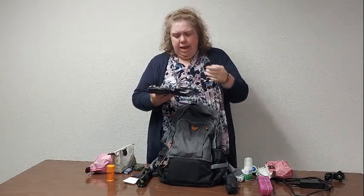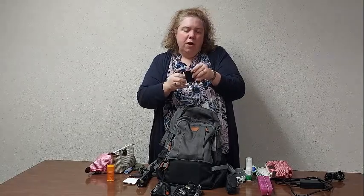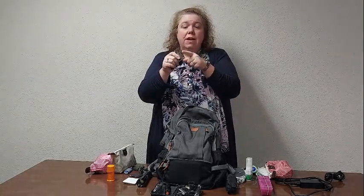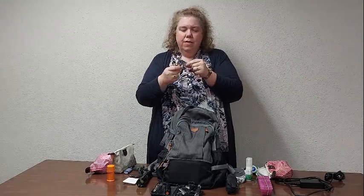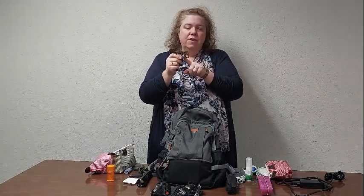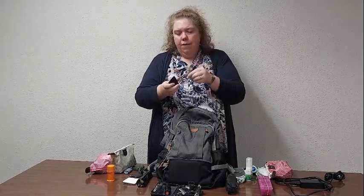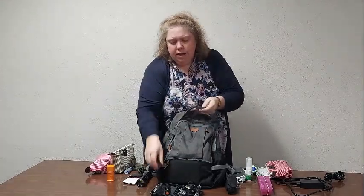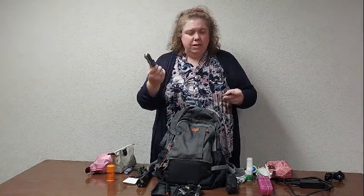This is a credit card tool, a multi-tool, and it's got a little saw. You can use it as a flathead. There's a corner on it here that you can use as a Phillips head. It's got the different types of wrench that you can use for certain things. So that is also in here. And then the last thing that is in there is a paracord bracelet. That way, if you're out and you need cordage, you've got the bracelet.